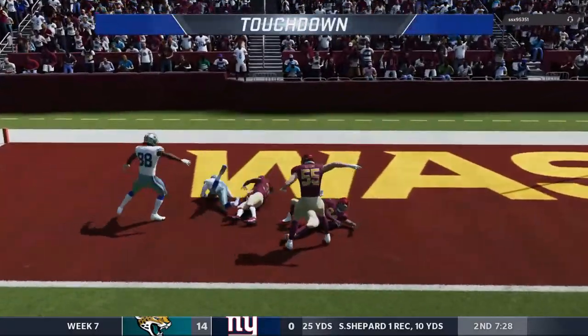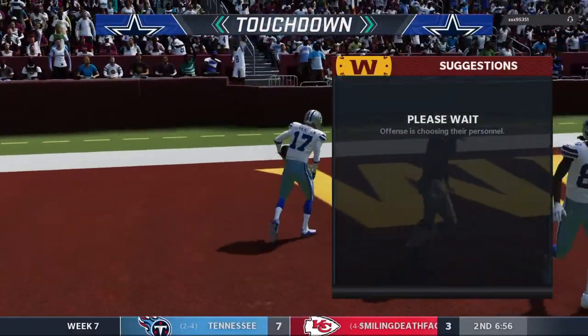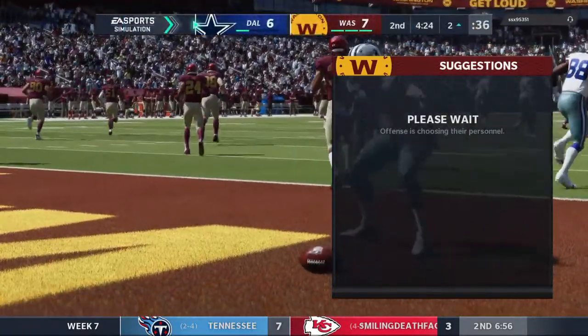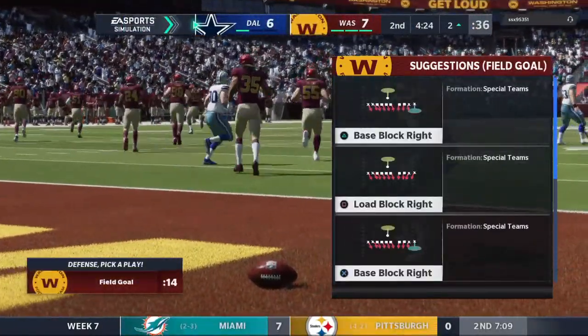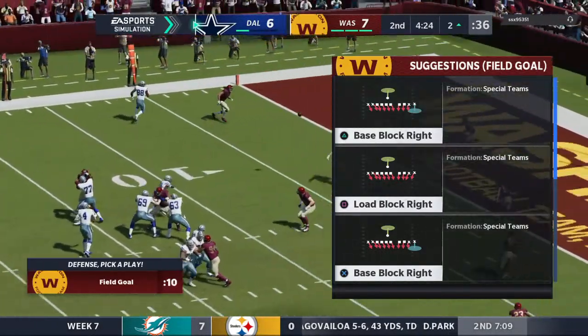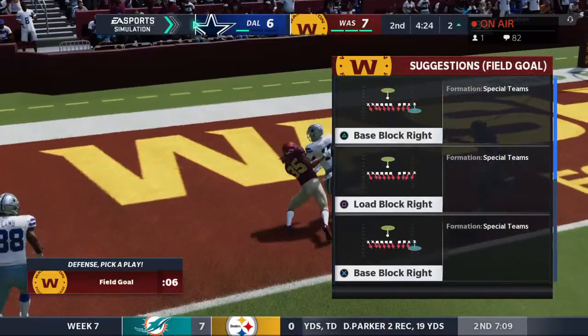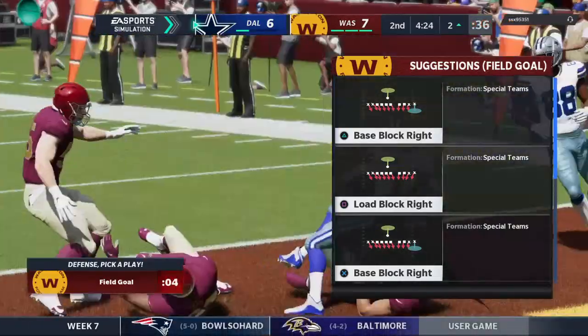And this is caught for a Cowboy touchdown. To number 17. An 11-yard touchdown. And the Cowboys are an extra point away from tying the football game. That's an early touchdown grab for last week's NFC Offensive Player of the Week. He was so electric, and they talked about it all week long.